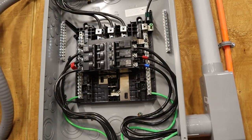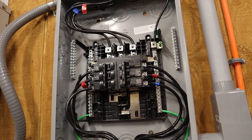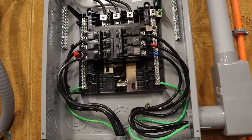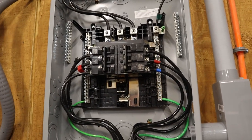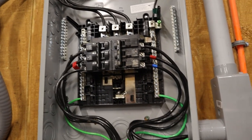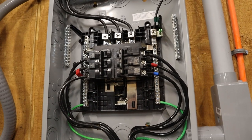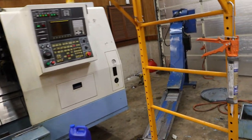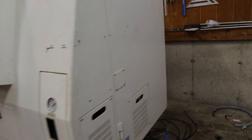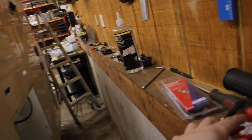So I'm going to go ahead and fire it up, and then I'm going to make sure the breaker has the right voltage, and then we're going to walk over the machine and hopefully turn it on, and hopefully the pumps are spinning the correct way, but I'll go over that in a second. Okay, so the voltage is tested correctly at the sub. Whew, okay, we're going to go back here, we're going to flip the breaker.